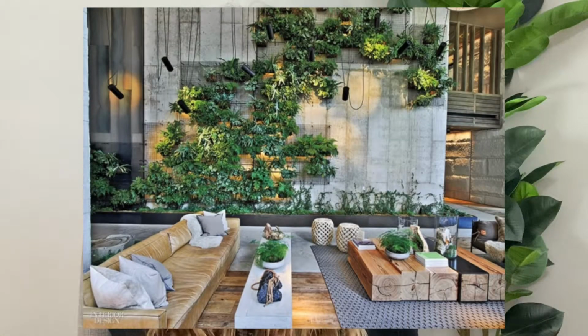If you have a lot of houseplants, then that is awesome. If you have a lot of great natural lighting, that is great. If you have some sort of waterfall feature, maybe you have one outside, but you can also get ones that go indoors, that can kind of give you a biophilic effect.